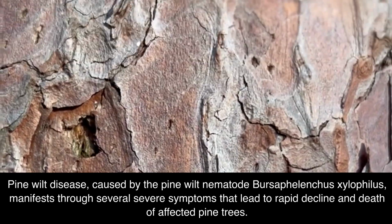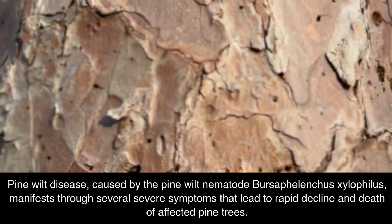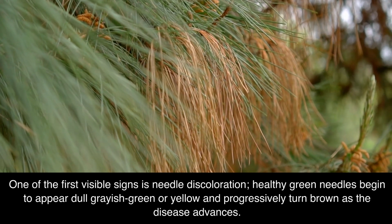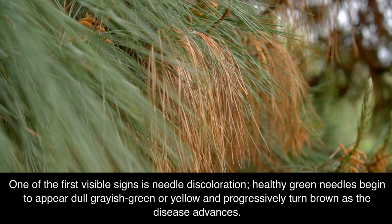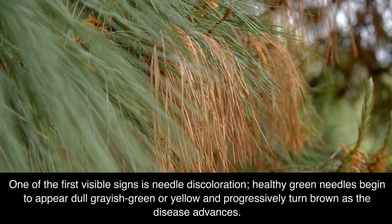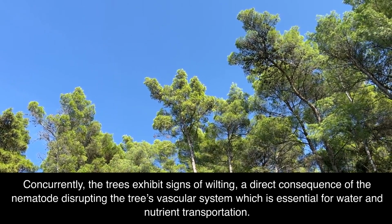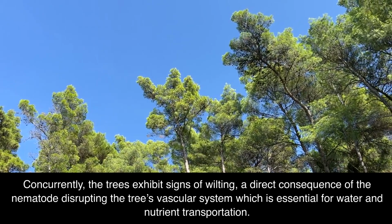Pine wilt disease, caused by the pine wilt nematode Bursaphelenchus xylophilus, manifests through several severe symptoms that lead to rapid decline and death of affected pine trees. One of the first visible signs is needle discoloration. Healthy green needles begin to appear dull grayish-green or yellow and progressively turn brown as the disease advances. Concurrently, the trees exhibit signs of wilting, a direct consequence of the nematode disrupting the tree's vascular system, which is essential for water and nutrient transportation.